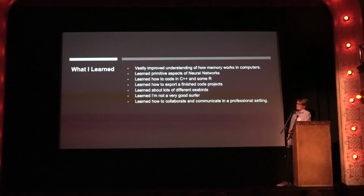I learned about a lot of seabirds. That's mainly what Conservation Metrics is focused on. I also, as you can see, learned I'm not a very good surfer.